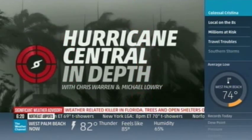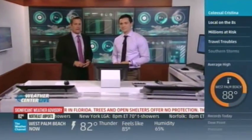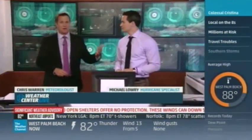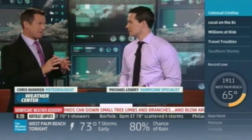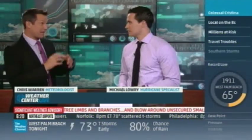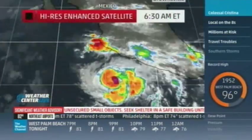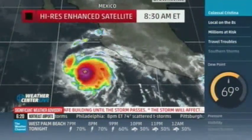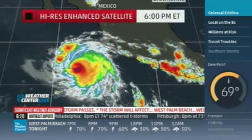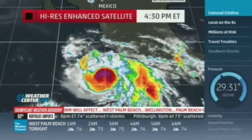Right now, it's time to go in-depth during the hurricane update, the tropical update. Hurricane specialist Michael Lowry is here looking at what's a pretty impressive storm, intensifying in a hurry. Pretty extraordinary, yeah. So yesterday when we were looking at it, it was an 80-mile-per-hour hurricane. Overnight, it blew up to a 145-mile-per-hour hurricane. So the winds increased by 65 miles per hour in 12 hours.